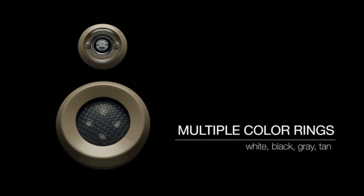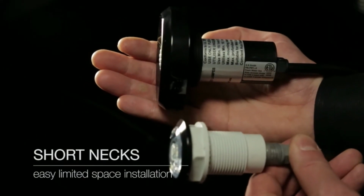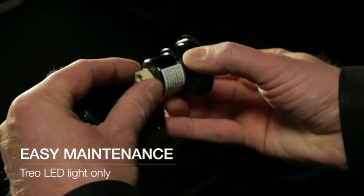Choose from 4 color trim rings to match the surface of your pool or spa. The Treo and Treo Micro have short necks for limited space mounting and a variety of cord lengths for easy installation. A field serviceable lamp makes maintenance a breeze.